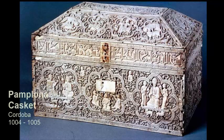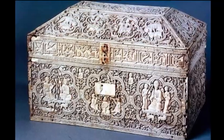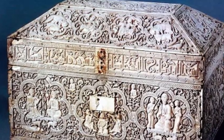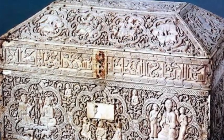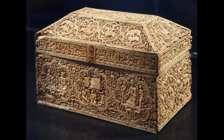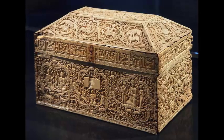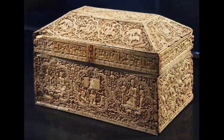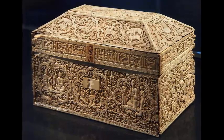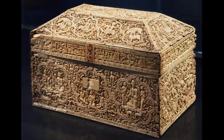Another famous ivory carving is the so-called Pamplona casket. It was made in Cordoba in 1004 or 1005 Common Era and shows a Kufic inscription which reveals the artist Faraj and the year of its production. This casket was made for Abd al-Malik al-Muzaffar for the occasion of his victory over the Kingdom of Leon. For a number of centuries, it was used in the Leyre Monastery to store the relics of the saints Nunilona and Alodia.